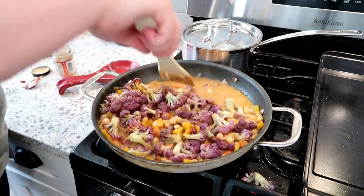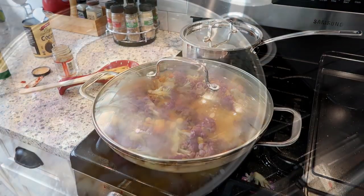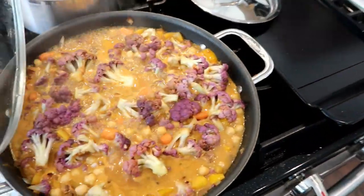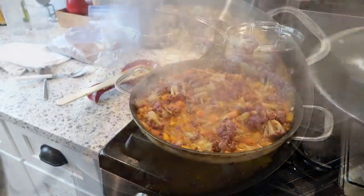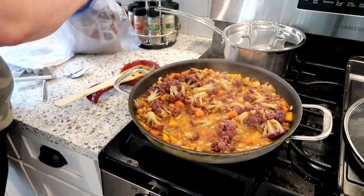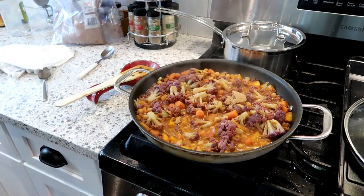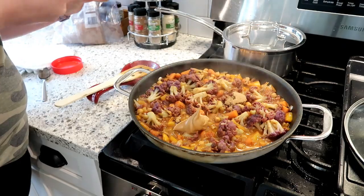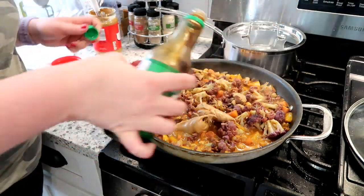And at this point, you just want to stir everything together, combine that curry sauce, and then put a lid on it and let it simmer for about 10 to 15 minutes or until all of your vegetables are tender. So once all the vegetables are cooked through, you will finish the sauce. So for the curry sauce, to finish it, you'll add some brown sugar, a little bit of peanut butter, some soy sauce, and some lime juice.